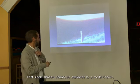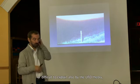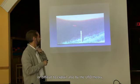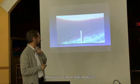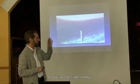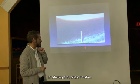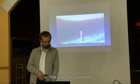That single shadow cannot be explained by modern theory, or it's very difficult to explain, by the UFO. The only explanation is that it's using a cloaking device. And what is lighting this is a very distant street light, a little point that produces that single shadow. That's the only explanation.